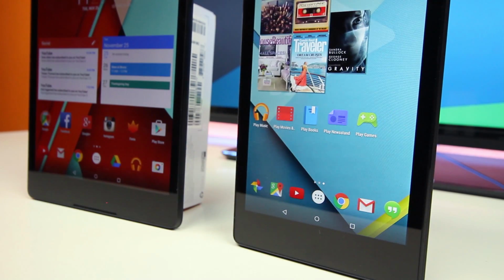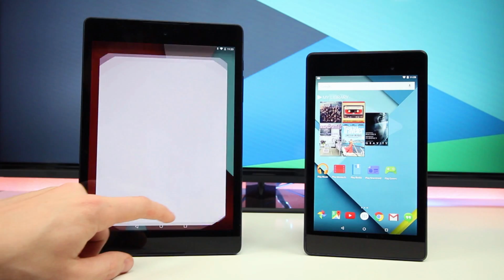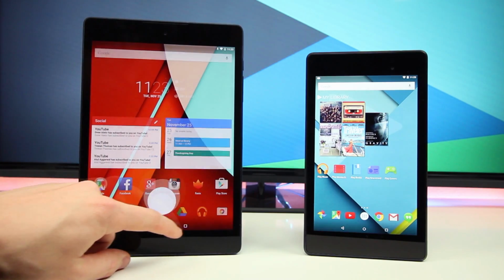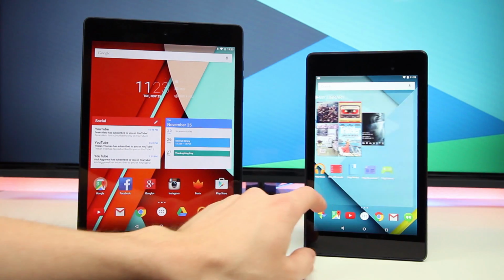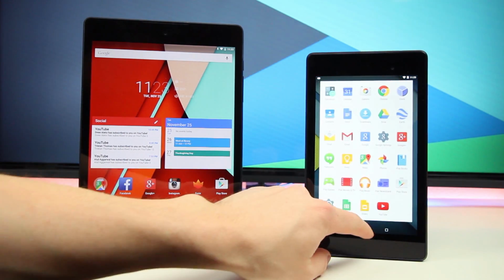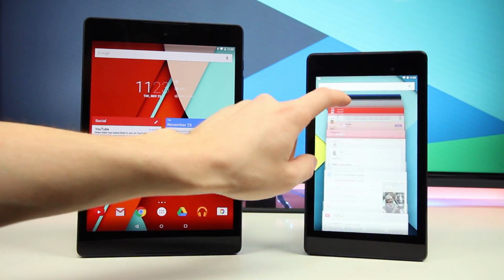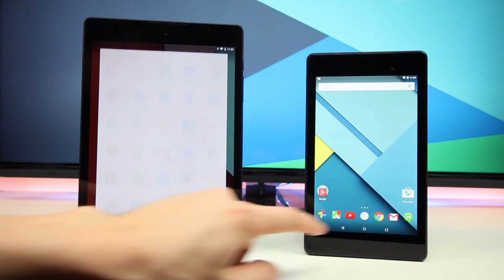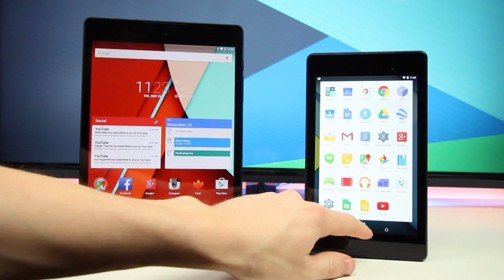But in terms of performance, since both of these devices are running stock Android 5.0 Lollipop, the difference between the two is very slim. To be honest, it's really not that noticeable. When I flashed the official 5.0 Lollipop ROM on the Nexus 7, I thought it ran smoother than the Nexus 9. It just felt like it did. But I did pick up the Nexus 9 and let it run through the same tasks and everything, and it was really just as fast.